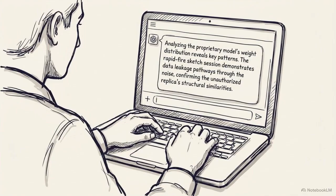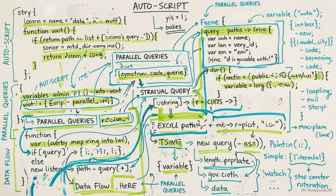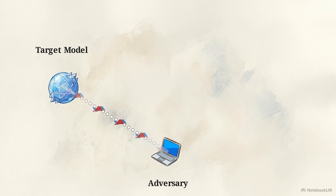In a typical session, a legitimate user queries the model and receives a high-quality response tailored to their prompt. An attacker replaces the user with an automated loop. A script sends a continuous stream of queries to the same API to observe how the model responds to a massive variety of inputs. This process generates thousands of specific input-output training pairs. By scraping these interactions, the adversary builds a dataset that maps the target model's internal logic.